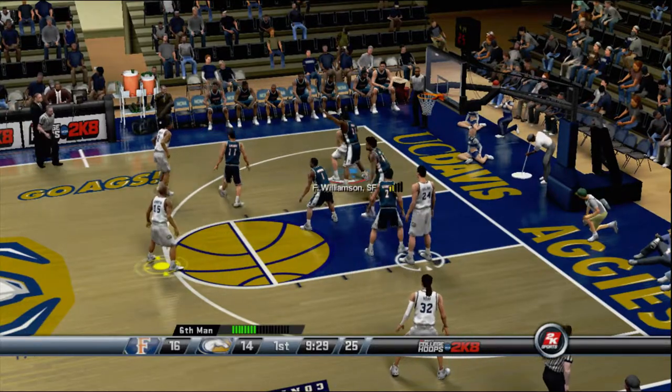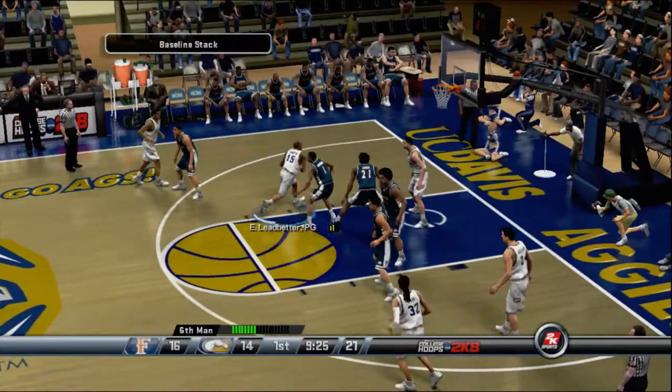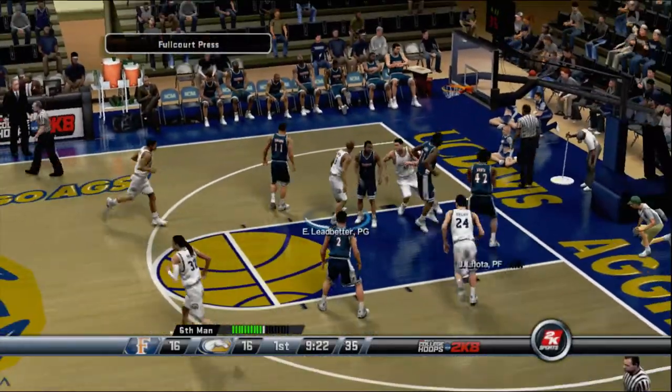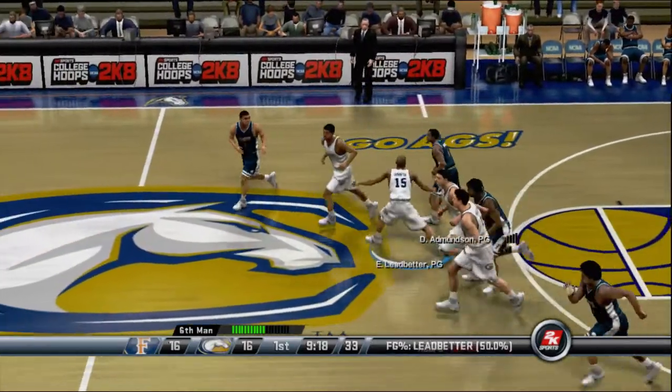Out left. Williamson backs him down. Skips it to the high post. Ledbetter throws it up. Ends it in seven. Ledbetter. We're all tied up at 16.